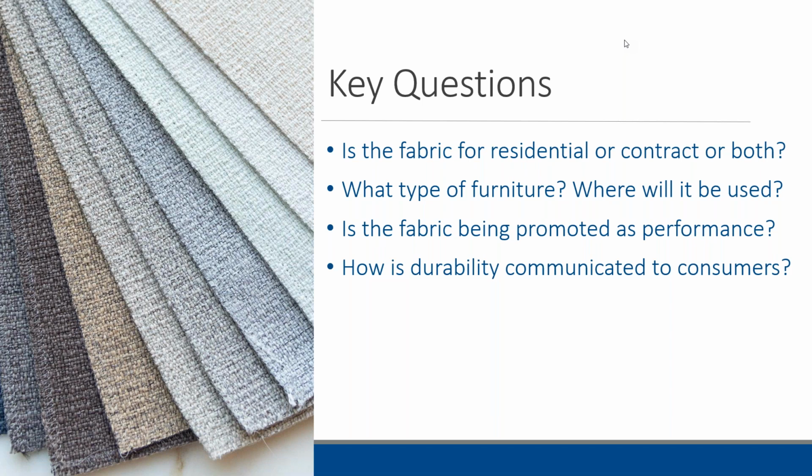Thanks, Andrew. So now we're going to move into some key questions that we feel like should be asked when it comes to fabrics in this market. The first one is, fabric for residential or contract or both? And I think that's important because if you need a fabric to meet a commercial guideline and a residential one, you're going to have to default to the higher standard. In this case, the commercial standards are higher when it comes to both Wyzenbeek and Martindale, for example.